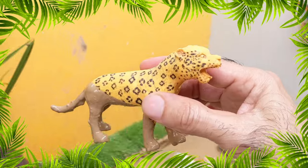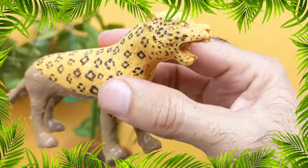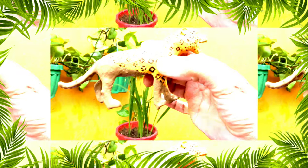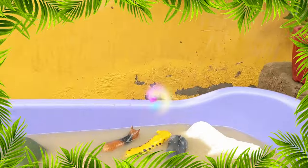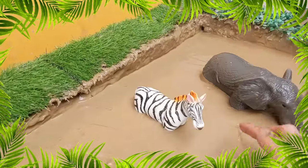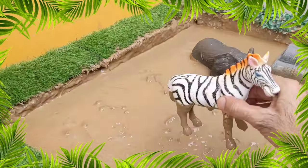Another big wild cat, jaguar. And a big wild animal. Let's wash him. Here we go, jaguar. In the next one, we have a zebra.